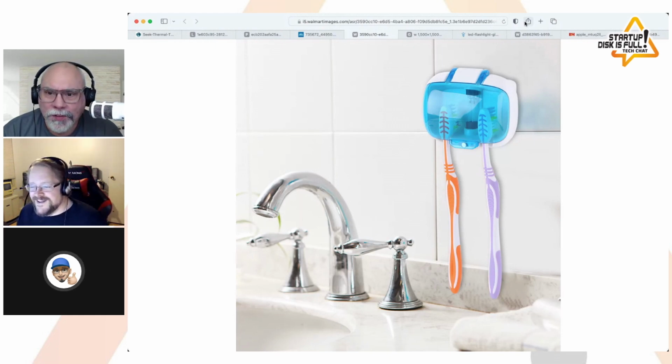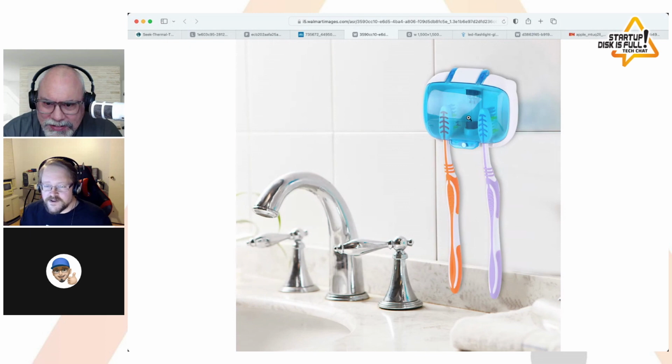Next gadget. This is a little thingy. When you're done brushing your teeth, if you have teeth, you put your brush in here, and there's a little UV light that sanitizes your toothbrush. Do you recommend these for anybody that actually has teeth?